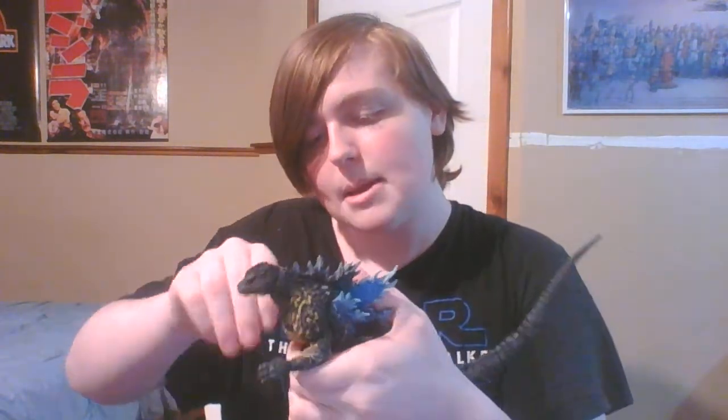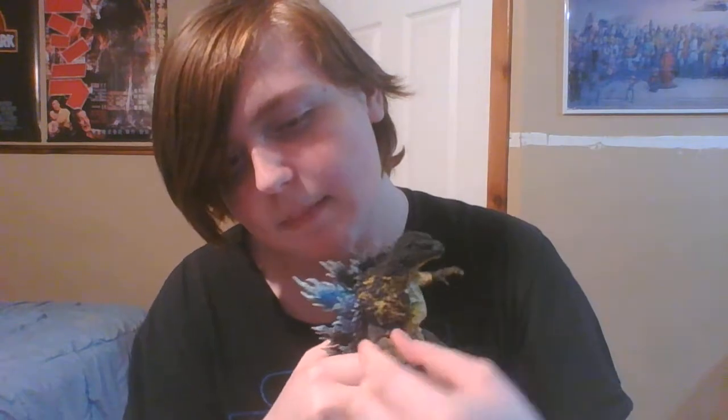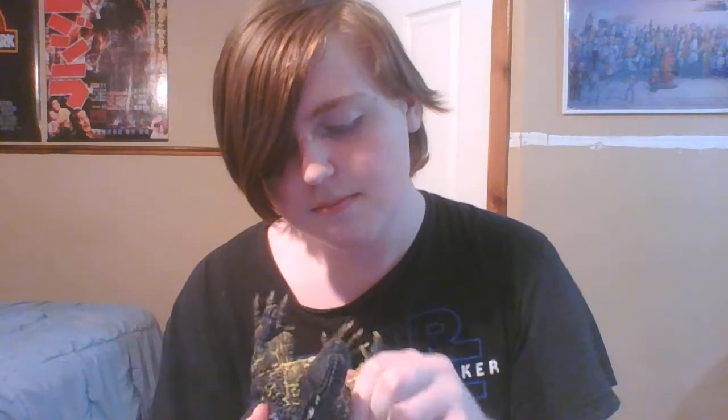The arms are actually on a ball joint, so they can go up and down and everything like that, but they can also go forward as well. You can see there's kind of a butterfly look going on there. You can get it to move forward. It's on a ball joint, but of course you can also get a full 360 spin.